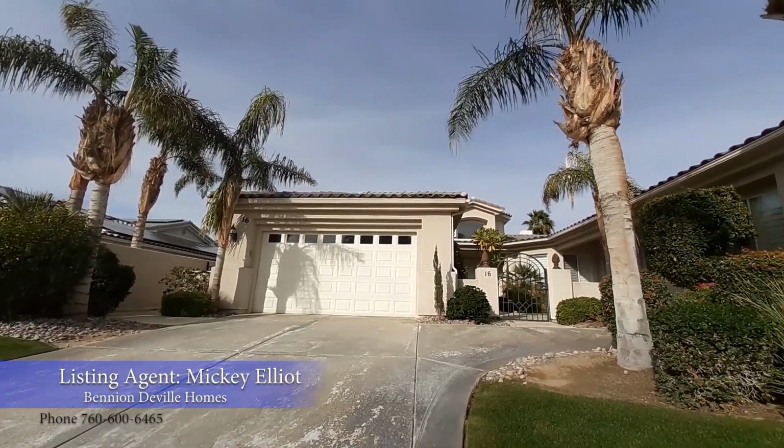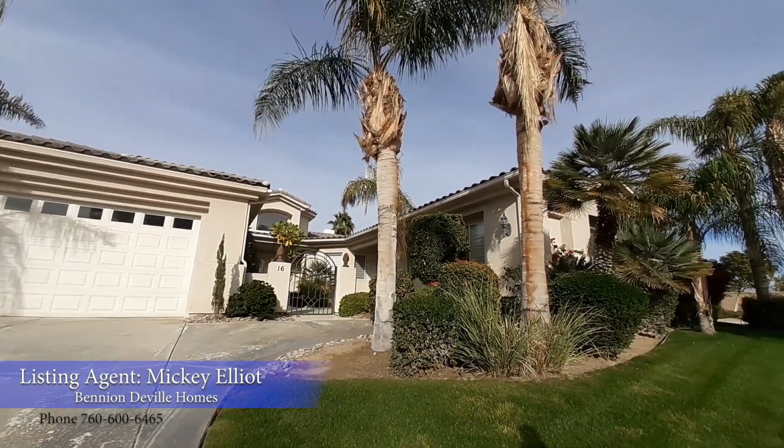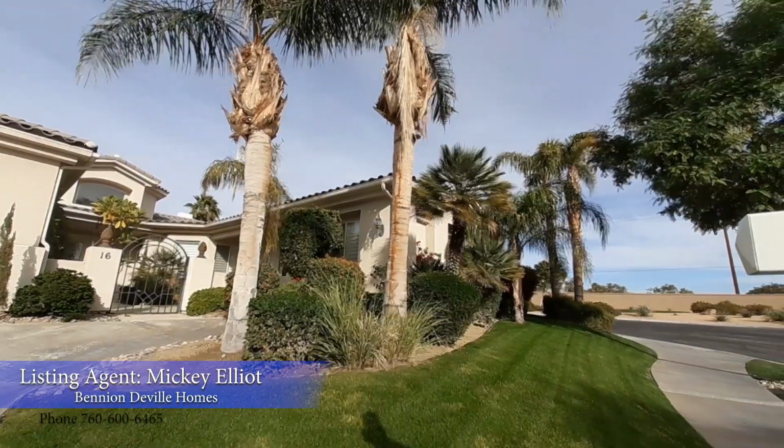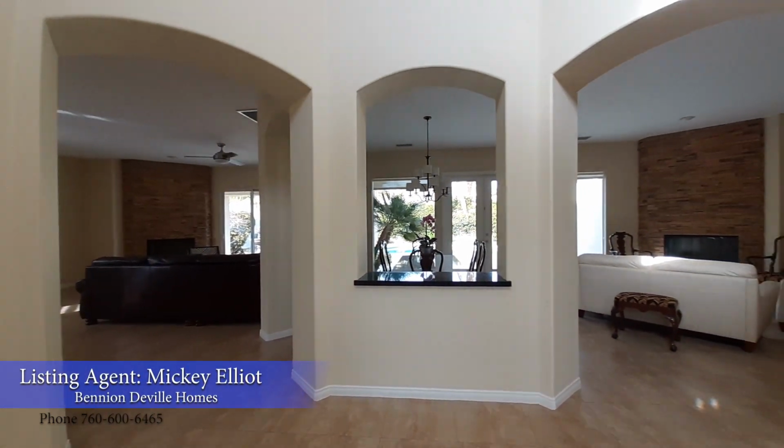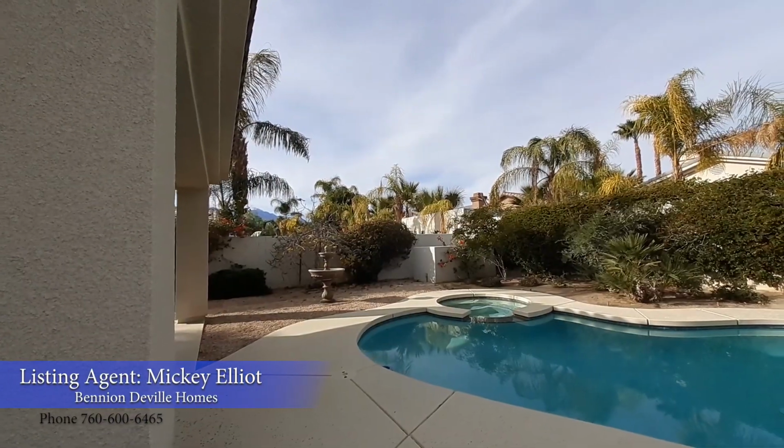Let's take a look at some of the homes here for sale in Victoria Falls. As of this recording in January 2020, 16 Trafalgar is listed by Mickey Elliott of Benyon DeVille for $649,000. It's a one-story remodeled Duchess plan with a detached casita. It has 5 bedrooms and 4 bathrooms.